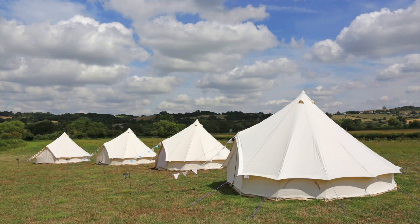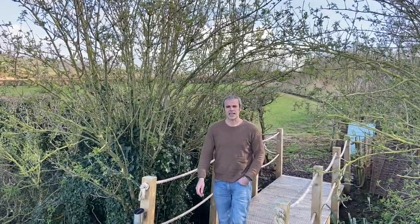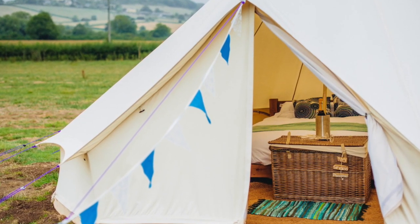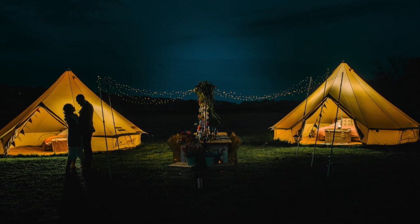Finally, for summer weddings, we offer the option of glamping on your wedding night. The campsite is in the field adjacent to the venue and is accessed by this bridge. In addition to our five luxury bell tents furnished with proper king-size beds, there's plenty of space for your guests to pitch their own tents. We can even serve you and your guests a hearty full English breakfast the following day.